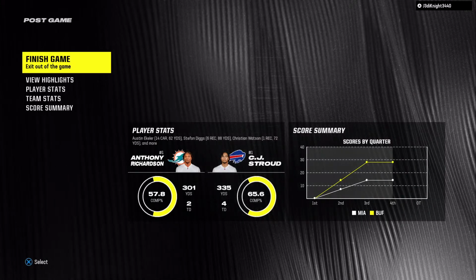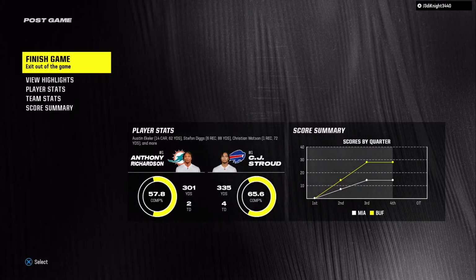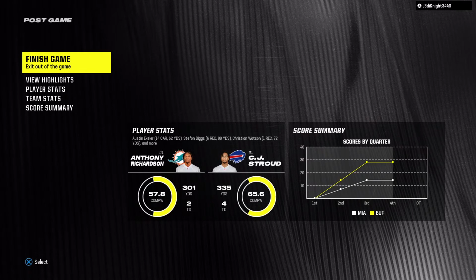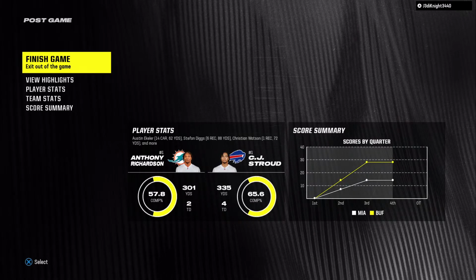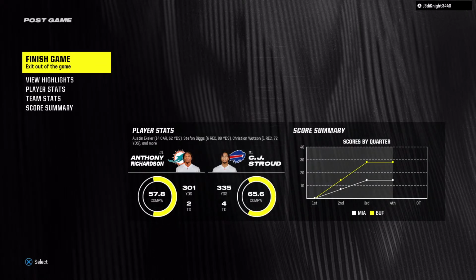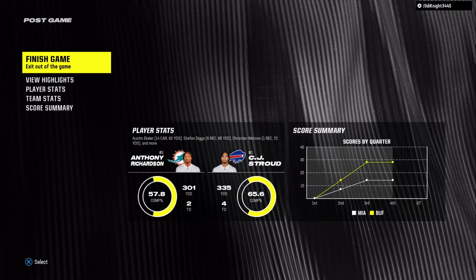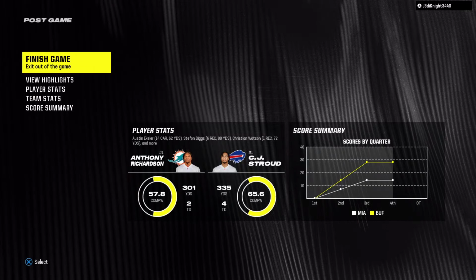So for the Bills, the victory moves them to 7-1 on the year. And they will hit the road next week to take on the Carolina Panthers. Meanwhile, for Miami, they'll fall to 5-3 with a loss. And they'll get a chance to redeem themselves at home next week.